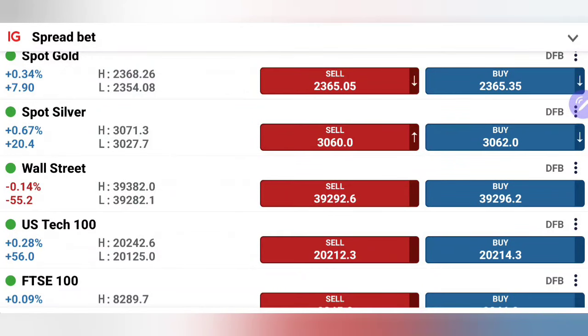Gold and silver both traded almost flat with modest bullishness. We have seen gold breaking beyond 2365, which was the critical resistance. It has gone close to 2368, but then still traded in a range, while silver has also shown reluctance in the 3060-3070 zone. Important day today.